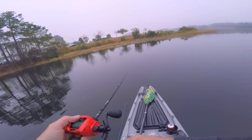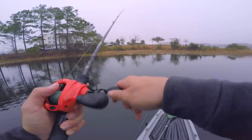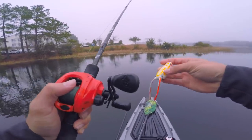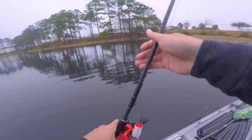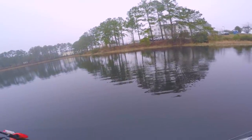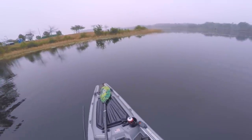You missed one? No way. Make sure you give him a second to eat it. Guys, Alan just said he missed a freaking toad. We're gonna head over there. He hasn't caught a frogfish yet. I want him to catch a frogfish. Hopefully he catches a toad. He said he has missed a toad. Throw back in there, see if he'll eat it.